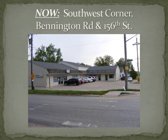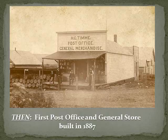We're starting on the corner of 156th and Old Bennington Road, and we're looking west. Today, the southwest corner is the site of Nate's Grill. More than a century ago, the first store was located here. In 1887, Herman Timmy built the first store in Bennington. It also held Bennington's first post office.